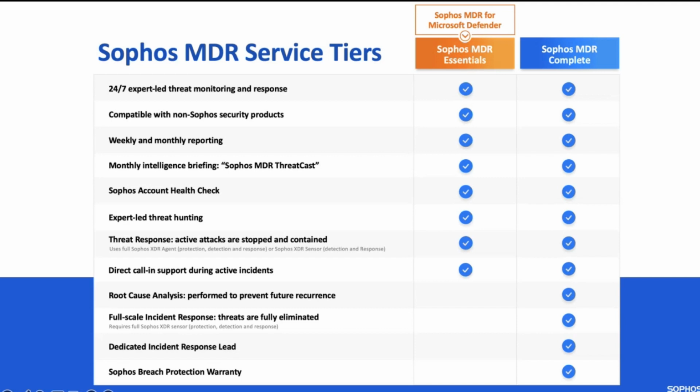And then we'll also give you a list of remediation items, security posture hardening actions that you can perform to prevent the reoccurrence of that kind of threat as well. You'll get a dedicated incident response lead assigned to you as a customer. And you'll also get something called the Sophos Breach Protection Warranty, which is a very exciting offering that we're offering to our MDR Complete customers. I've got a whole slide on that, so I'll save it for then as well.